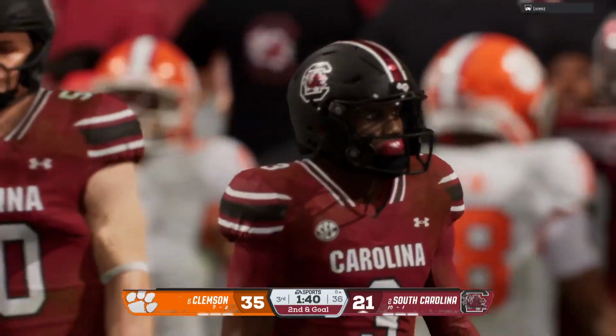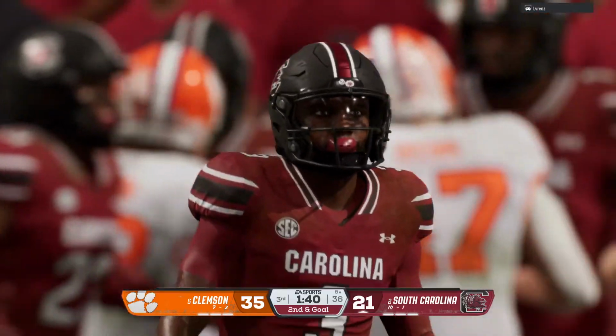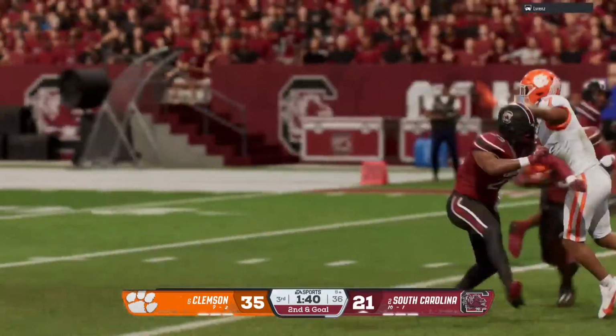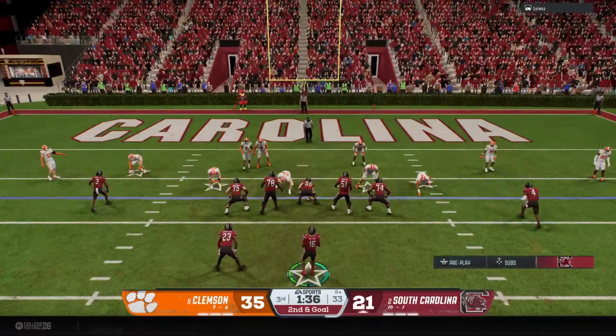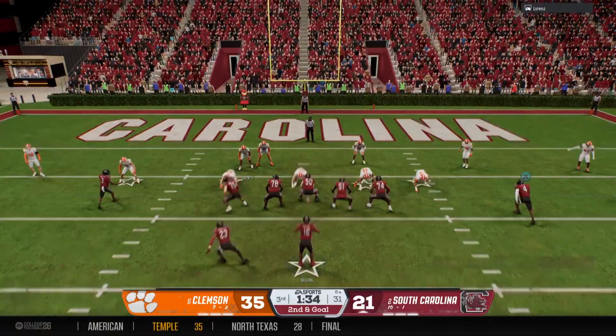Boy, shout out to this defense. What a play. Great job of getting penetration. Hey, they're backed up near their goal line. Does not prevent them from sniffing out that trickery of the jet sweep. Good job of picking that one up.